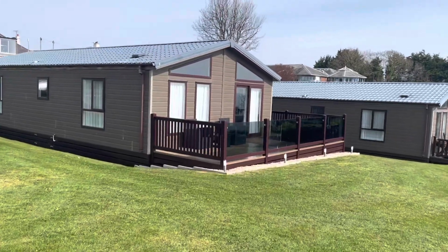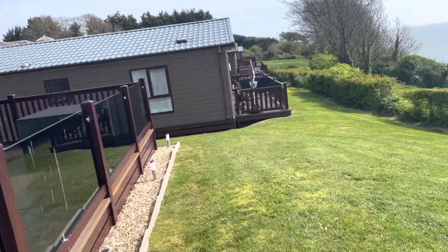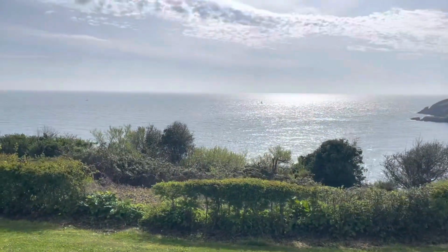And this is the lodge we're staying at. I've already shown you, of course, at the start of the video what it's like. So this is the kind of view we get from here, which I'll probably show you from the front, because I've never really shown you from the front of it, have I? But this is what we get.